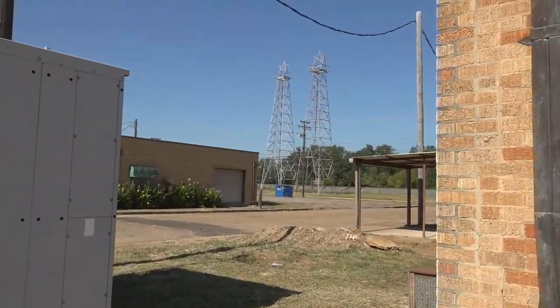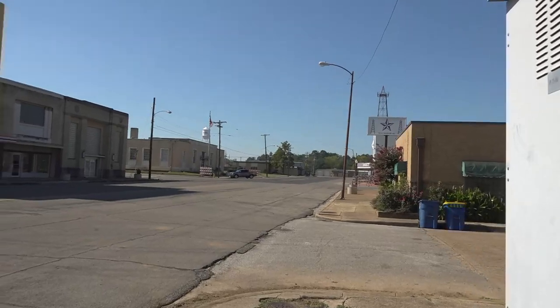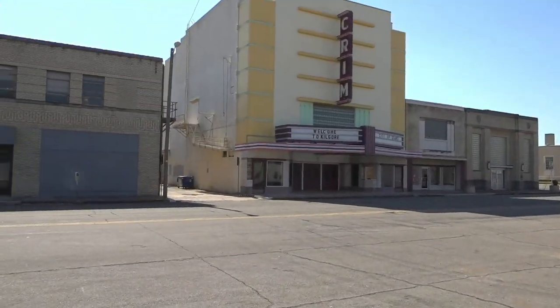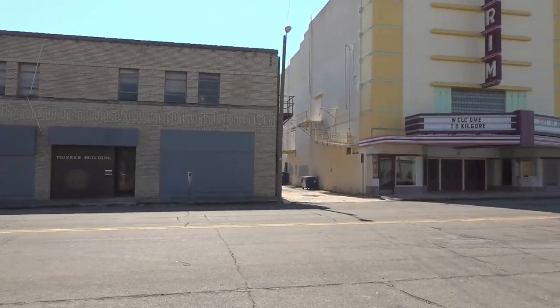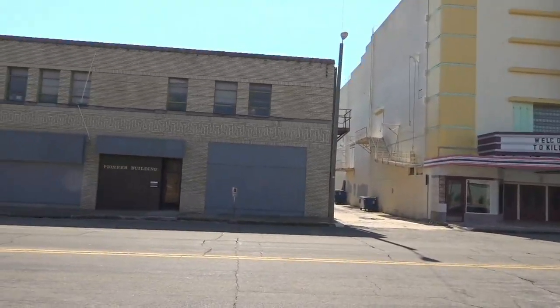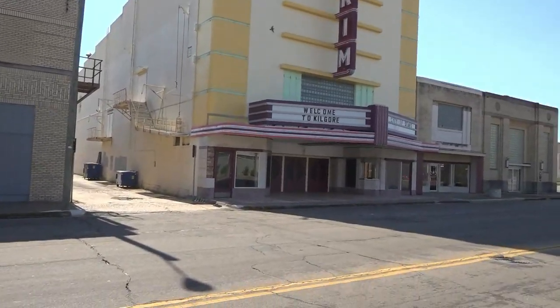Of course, like I said, I moved here in July. So I have not seen it yet. I really love this alley. I don't know why. And of course I love the theater.